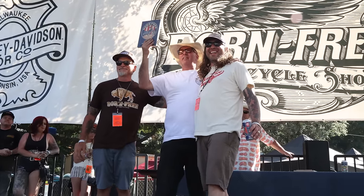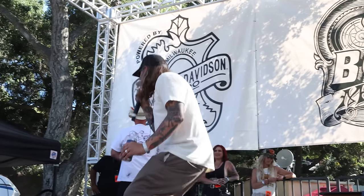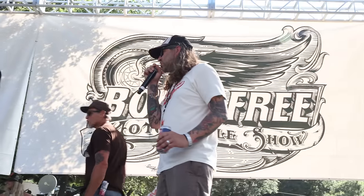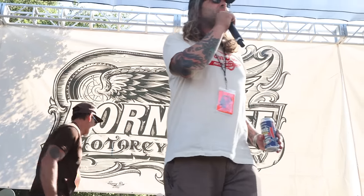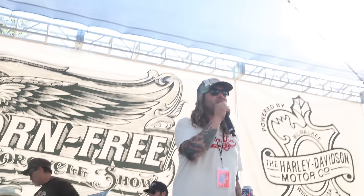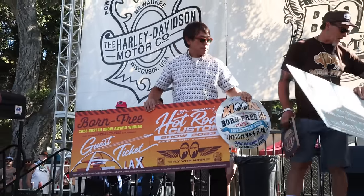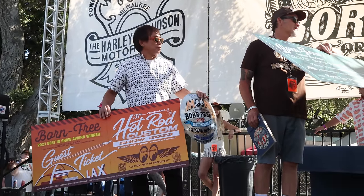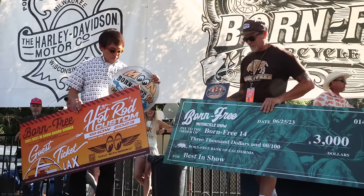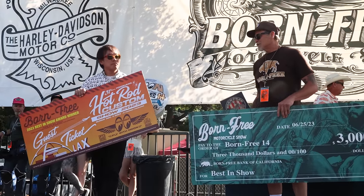Yeah, second time around. So, Best in Show is going to go to Japan as well. We got Makoto coming up here with the big poster. The Invited Builder first place, which we presented yesterday, was Wrecked Metals. They're going to Japan as well as the Best in Show, which we're going to tell you. You get a $3,000 big check from us. It ain't phony. And the trip for the builder and the bike to go to Yokohama, Japan.